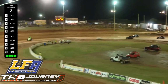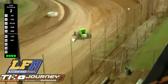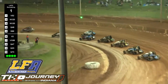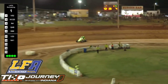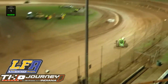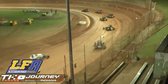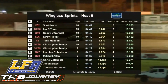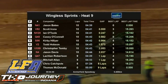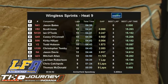Oh, problems again for the 4. He slows coming out of 2. Bates. Irons, O'Toole, Davis. Checkered flag at the ready. And Bates gets the win. Irons home for second over Ian O'Toole and Casey O'Connell. Kirby Hillier with Todd Hobson. Christopher Temby with Jason Davis, Mitchell Allen, Lockie Robinson, and Chris Catchpole.